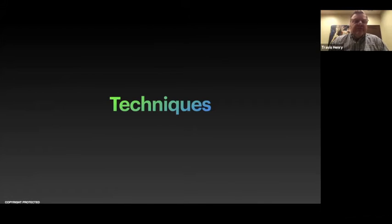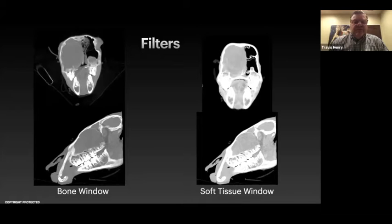So techniques. When we first look at what CT can do, there's a wealth of information that's gained when we perform a CT study. And the nice thing about where CT has gone is we can actually ask it to give us either a bone window or a soft tissue window.